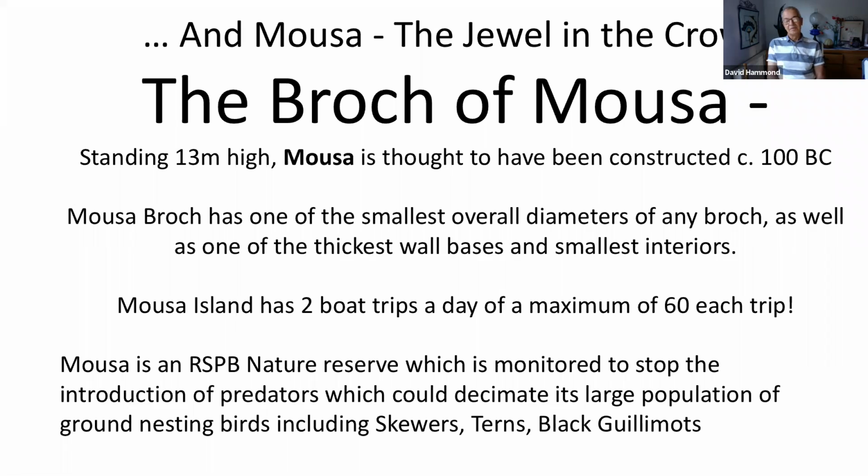The jewel in the crown. So again, another famous site, and again, one of our favorites. So the Broch of Mousa. It stands 13 meters high and just is so impressive. And they thought it would have been constructed around about 100 BC. It's small in comparison to some of the others that we know. So smallest overall dimension, but it's got one of the thickest bases and the smallest interiors.